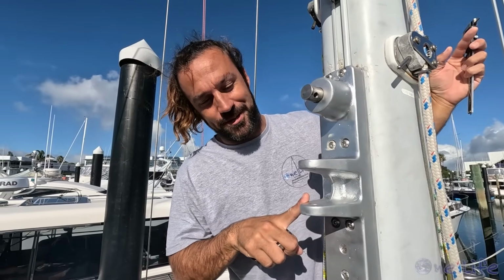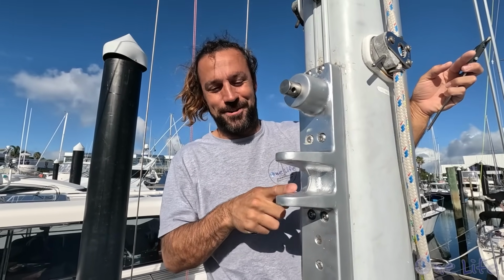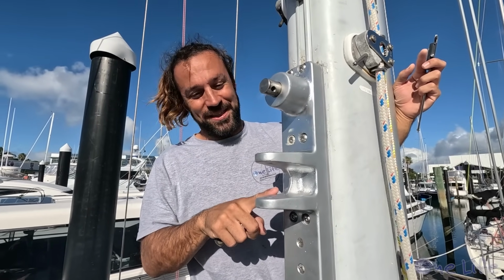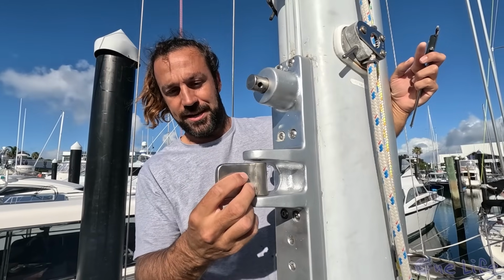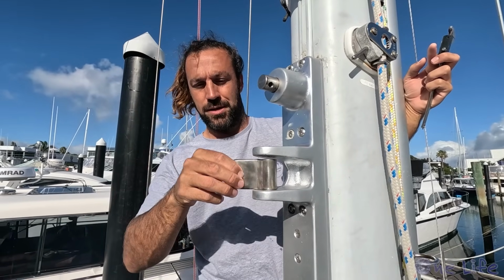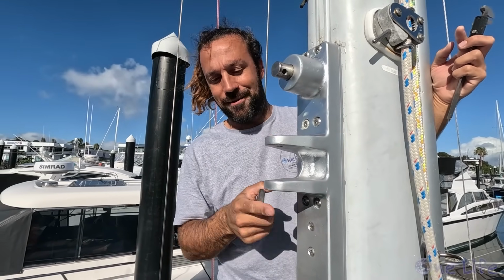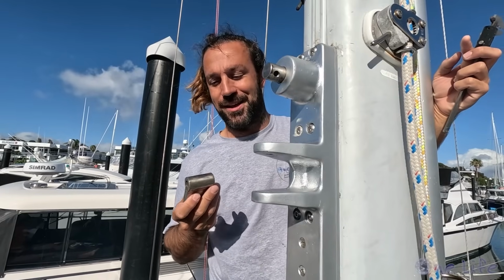This part right here is called the gooseneck, and it's the part that the boom connects to, and it's a very critical part of a sailboat because these can break, and when they do, it's pretty disastrous. So this part goes in here, and the boom bolts to this, and this allows the boom to swing side to side. So we pulled the bolt out of here when we took it apart, but because it's such a critical piece, we're gonna go get a brand new bolt.